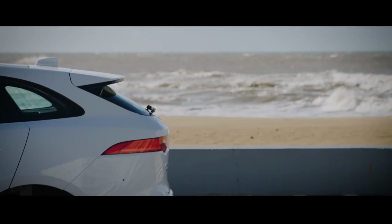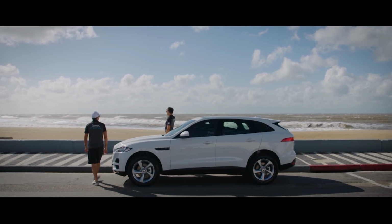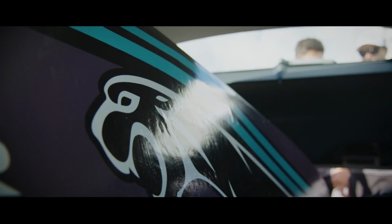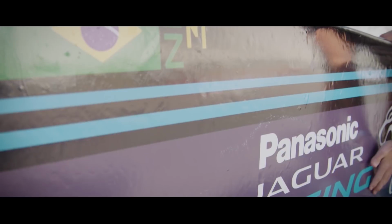Both Panasonic Jaguar Racing drivers Mitch Evans and Season 1 champion Nelson Piquet Jr. took on each other in a surfing challenge with a twist. The twist is the surfboards are completely unique and have been constructed out of recycled Jaguar Land Rover model car materials. Let's see how they got on.